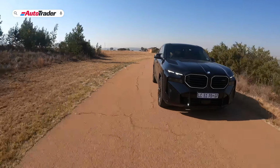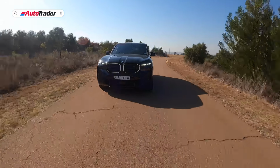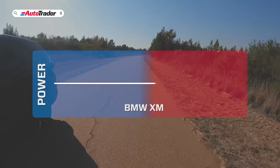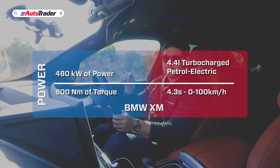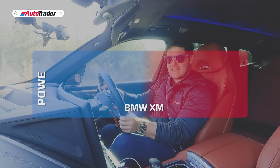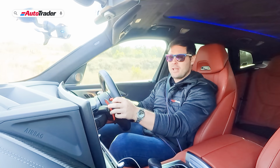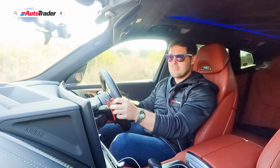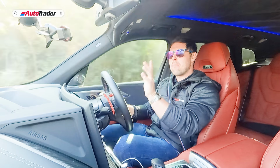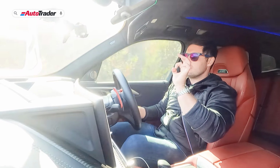Now if I turn this onto hybrid mode and I put everything into its most aggressive mode by activating one of my M buttons here on the steering wheel, I get 480 kilowatts and 800 Newton meters of torque. Now, BMW claim you'll get from 0 to 100 in around 4.3 seconds, but we've tested it at quicker than that. In fact, this morning I did around 3.8 seconds while testing with a quarter mile of an incredible 11.7 seconds.